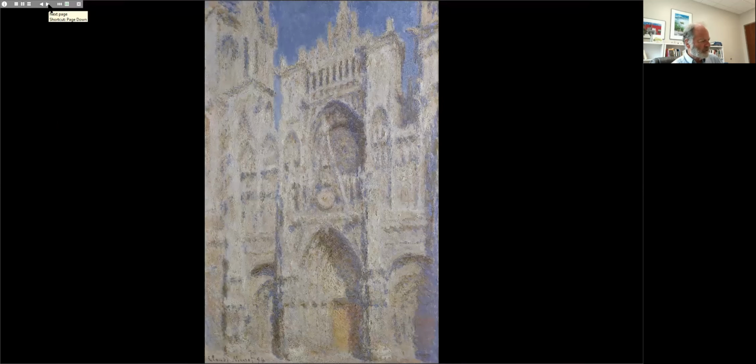All right, the last thing I want to talk to you about is Monet's paintings from the 1890s, when he began to paint in series. He painted a number of subjects in this way. Haystacks, he did 20 to 30 paintings of that subject. Poplars along a river, and here a cathedral facade.